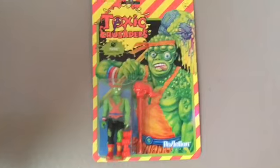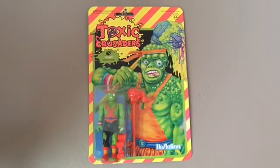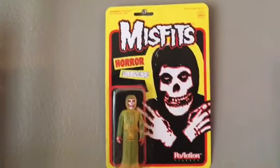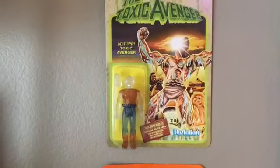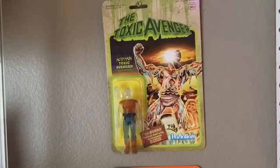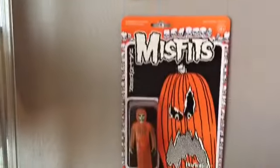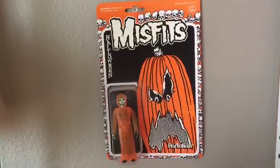Over here real quick, a couple presents from the wife and the daughter. This Toxic Avenger I got for Christmas, which I appreciate. I love these Misfits reaction toys. This is something I got for Father's Day this year. I love translucent figures, so the wife and the daughter pulled the trigger on this and got it for me, and I absolutely love it. And another translucent Misfits Halloween toy. I love these Misfits toys. They're so cool.